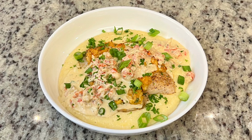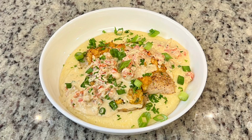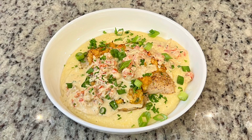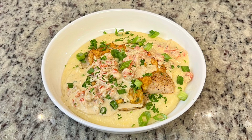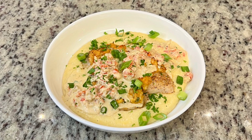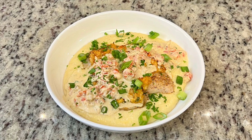Y'all, this was so good, and I was so happy that it turned out so close to the dish that I like to get at Cajun Steamer. It was so delicious. Yes, it was a lot of seafood, but as you saw, it can still be budget friendly. I used the canned lump crab. I used tilapia, which is one of the cheapest fishes.